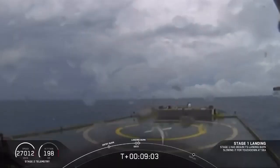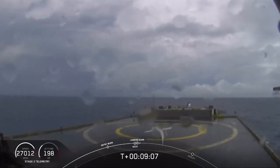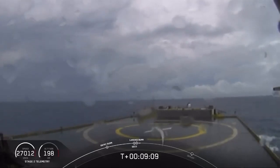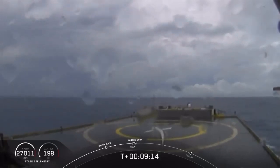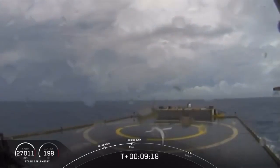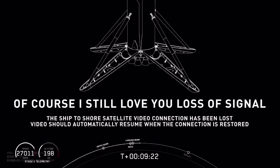Now we are waiting for our first stage to make its way to our drone ship, Of Course I Still Love You. Dragon SpaceX, nominal orbital insertion. Launch escape confirmation, system is nominal. Dragon Captain, nominal orbital insertion. And what you're seeing on your screen is a live view of our drone ship, where our first stage will be coming down.